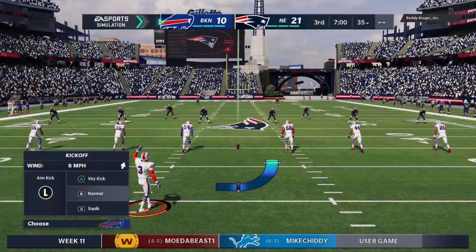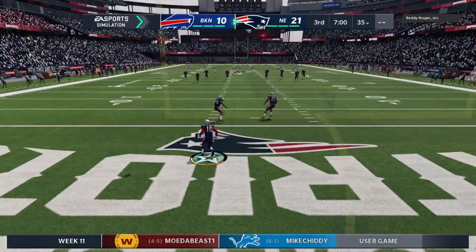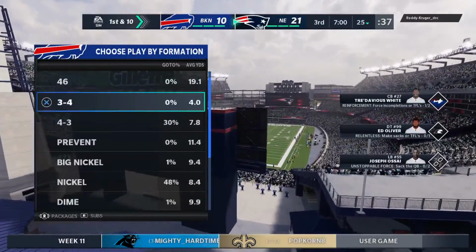Coach. To kick off for Buffalo. So here we go for half number 2. The Patriots with the lead, and they will be getting the football. And they will not get a chance to return this one as it's through the end zone for a touchback.